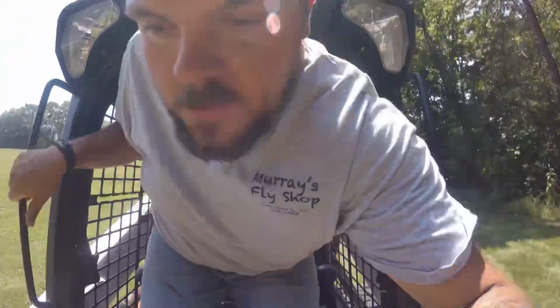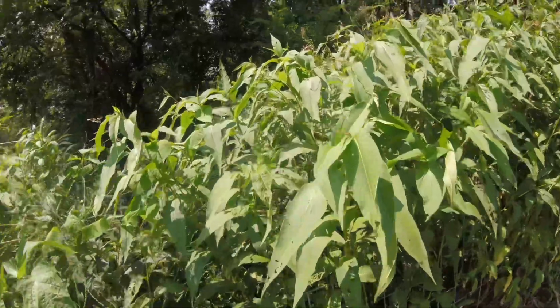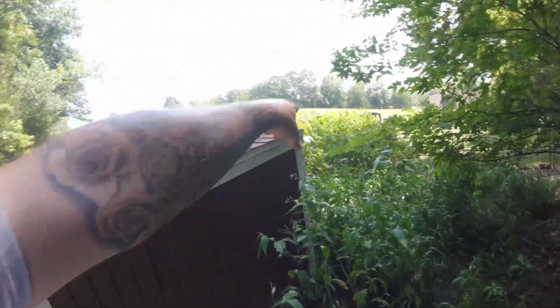That actually went really easy. That was pretty smooth. This is kind of all I can really get in here with it, since I did mention that we do have this fence here that I put up. Pretty thick in there, but I think the pigs should be okay with handling all that. Yeah, this is not bad. This really isn't bad.